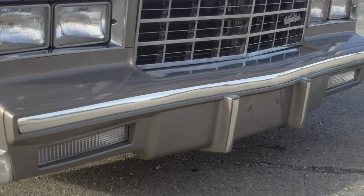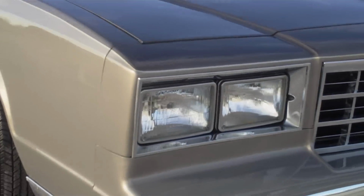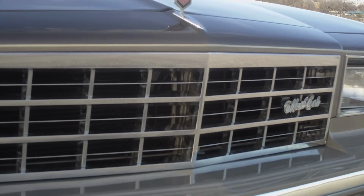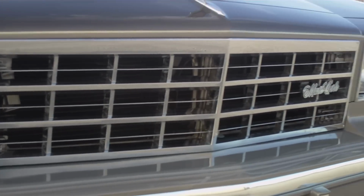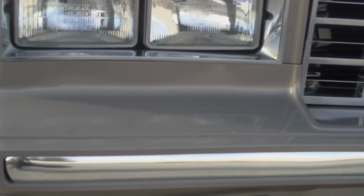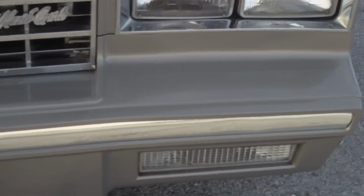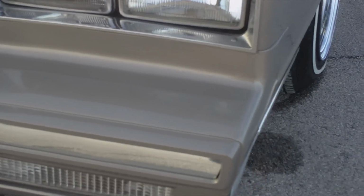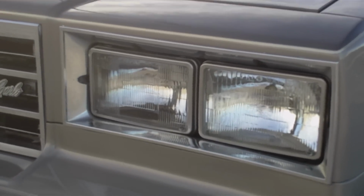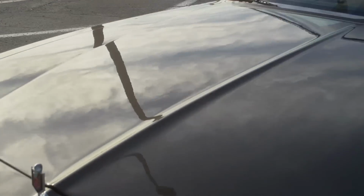Bumper trim was replaced on the car. Little horn trim was replaced. Headlight bezels are in great shape. The grille is almost perfect. Like I said, there's no gouges, no spider webbing, nothing in the bumpers. There's that side of the headlight trim. It's got the crest on the hood, the emblem. Here's the hood.